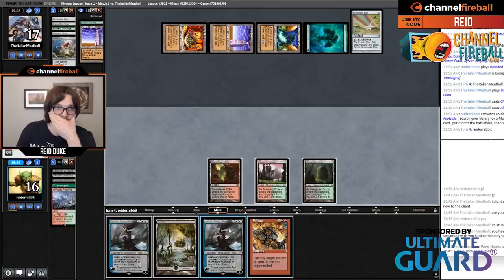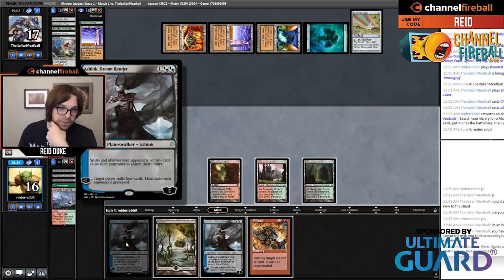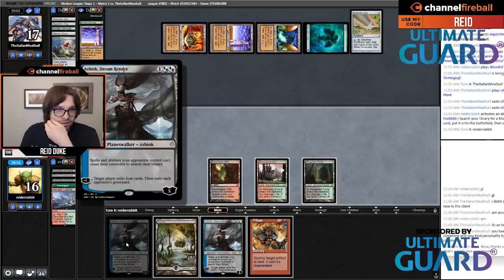Interesting. I think, given the situation, that I want to play Ashiok first. Almost certainly, right? Because if I pillage a Tron land, they just Scrying to replace it, and I'm not really getting anywhere in the long run. So I'm definitely playing Ashiok, and then what should I actually do with it?